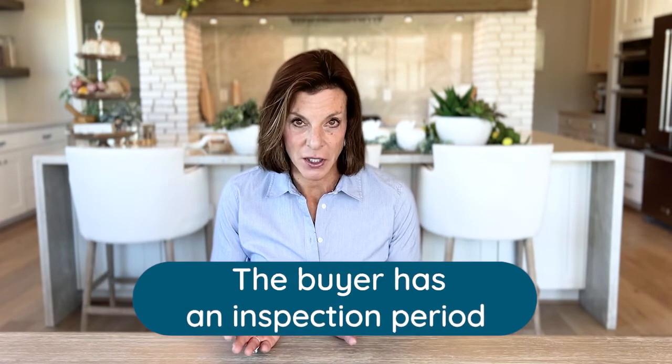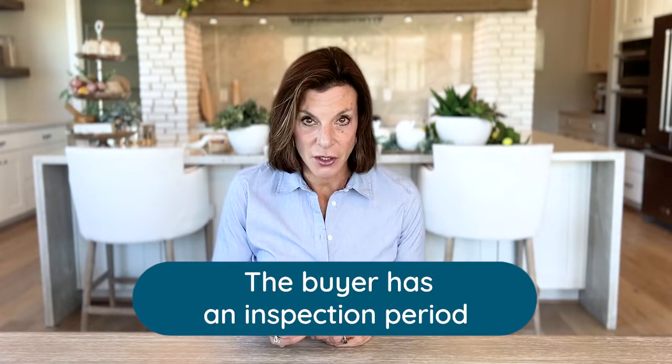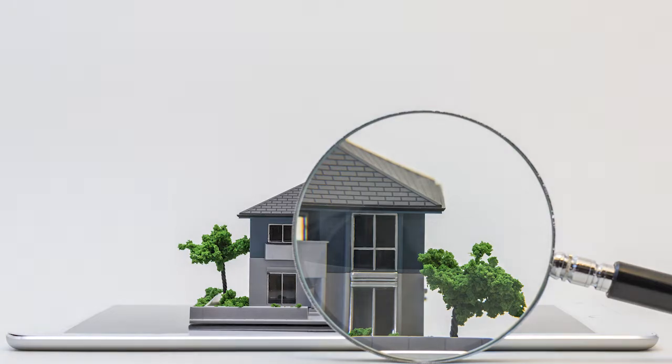The first thing that happens is that the buyer has an inspection period. It can be 10 days, it can be 15 days, that's negotiated on the contract. During inspection, it's the buyer's right and responsibility to conduct any and all inspections that are important to the buyer. So for example, you never say to a seller, hey, check that out and get back to me, ever. So as a buyer's agent, it's my responsibility to make sure that we have a home inspection, termite inspection, radon if the buyer wants it, anything.